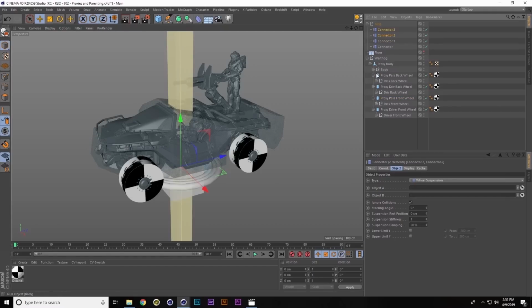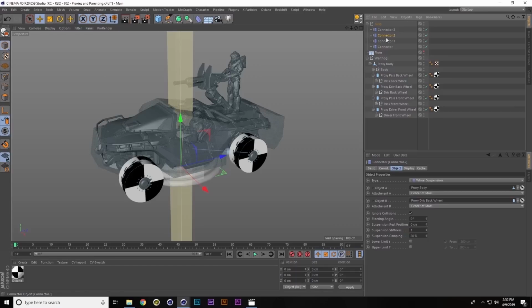So we want to connect our other wheel, and we can actually just select all these. We know the proxy body goes into the object A for efficiency's sake, and then for each connector, drag the wheel in here.